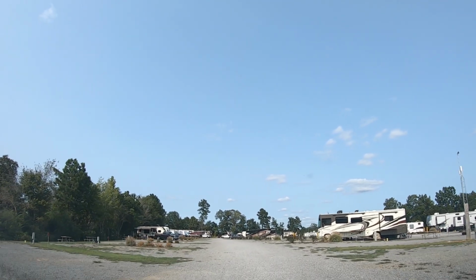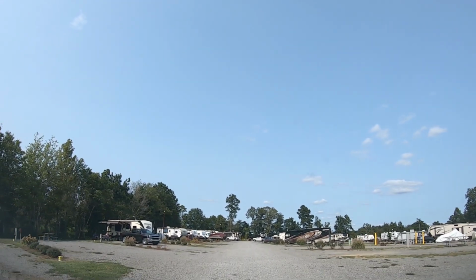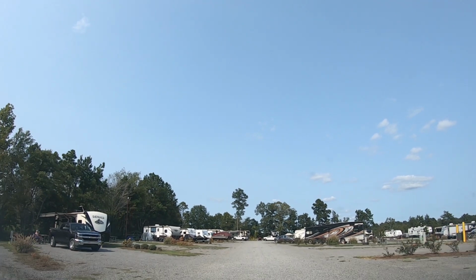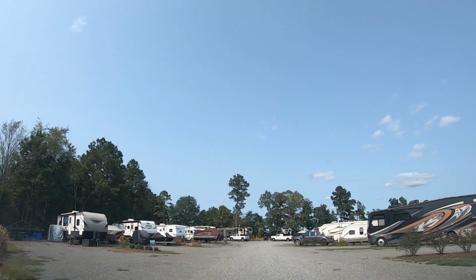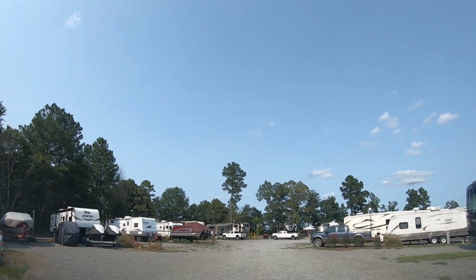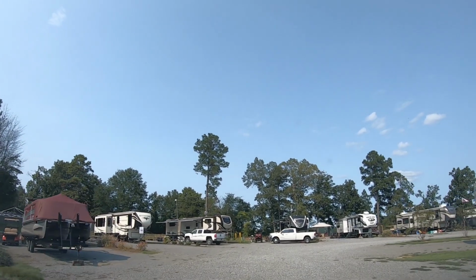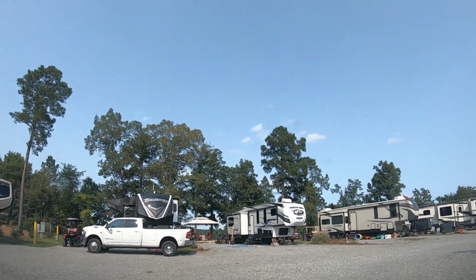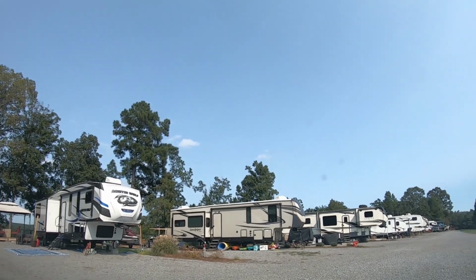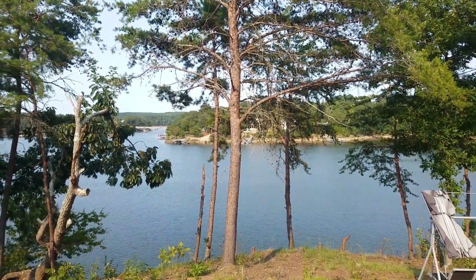When we first got here, we came back into this section first because the sites that are straight ahead of us are all listed on the map as scenic waterfront sites. Being 1,000 trails, all the sites are first come, first serve. So you're not limited to any particular site in the park. You can go wherever you want. But these are the sites here on the left that are all the scenic waterfront. They were all taken while we were there, but this is what's in your backyard.